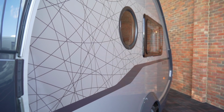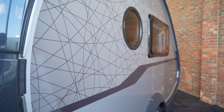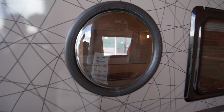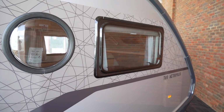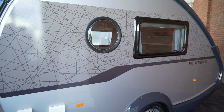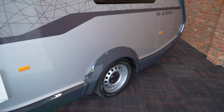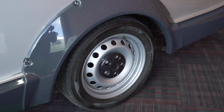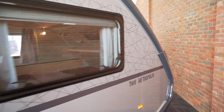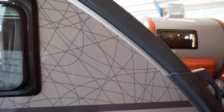And what do you think to the funky design on the side? I really like the porthole window up at the front here. We'll take a look inside in a second. And then behind that you've got a much bigger window as well. So yeah, you've got plenty of light inside. Below that, I spoke about them earlier, you've got funky steel wheels on this one. Alloy wheels are an option. And then those sort of decals go all the way back.